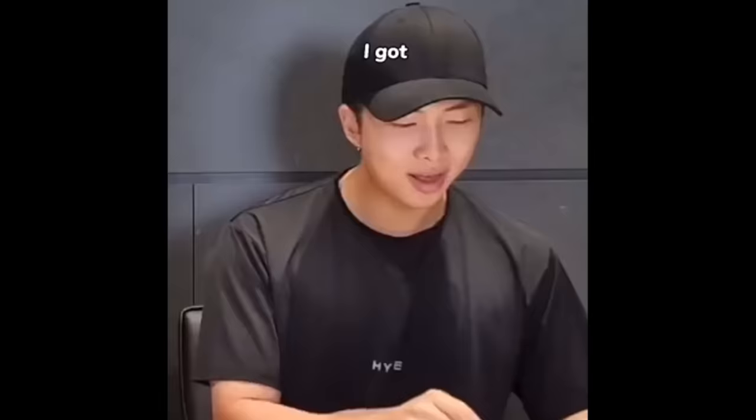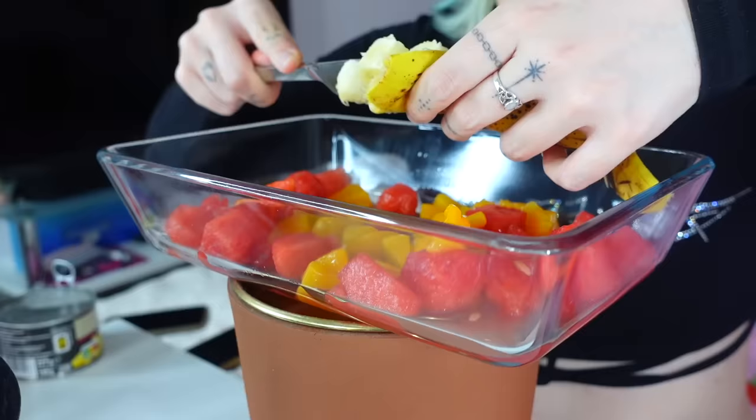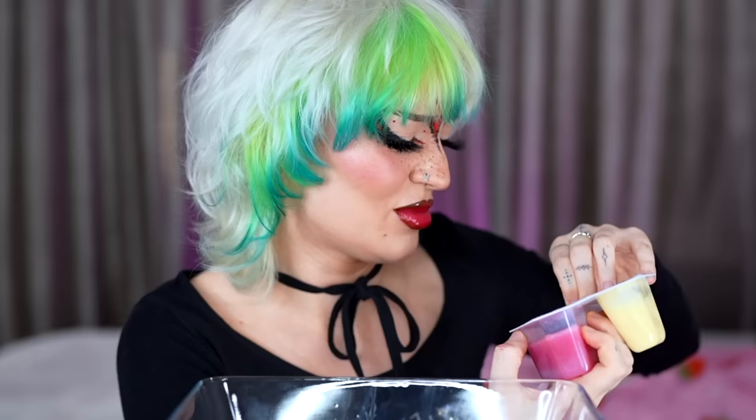Amazing. I'm gonna take some peaches. I got my peaches out in Georgia. A banana. I have a super small one, which is perfect for this. I saw someone actually put like pink jelly in there. I didn't have time to go to the Asian supermarket, so I just got rote Grütze. I don't even know how you would define this. What even is rote Grütze? Is it like jello? It is pink.